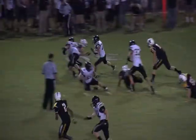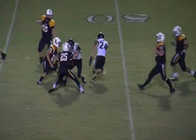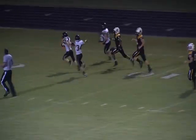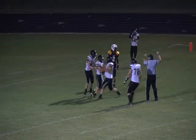Hand off to Matt Williams, breaking to the right side. Sidesteps a man at the 40. Sidesteps another one at the 45. He breaks loose at midfield to the 40. To the 35. One man to beat at the 30. To the 20. Inside the 10. Sidesteps a man. 5. Touchdown, Blackcats, and no flags.